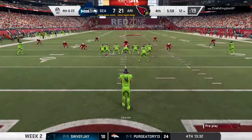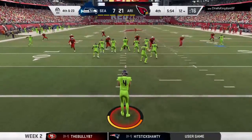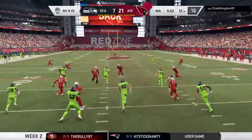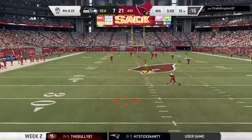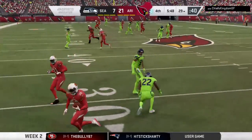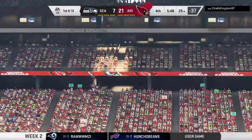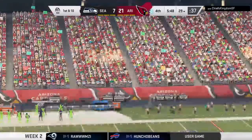Now here's Michael Dixon, standing about a yard deep in his own end zone. So a change of possession here on the punt. And out will come the offense as they take over.